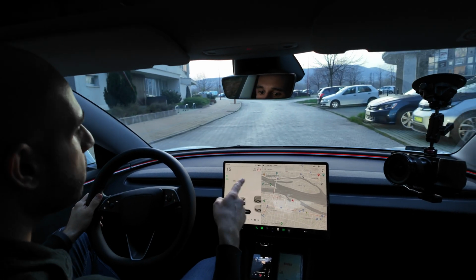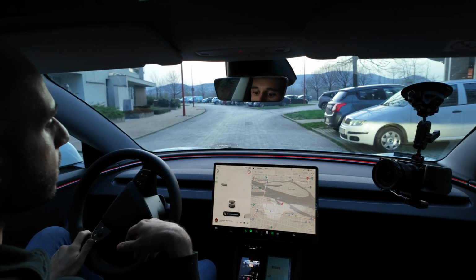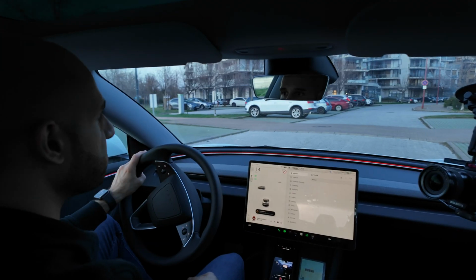That's beeping because apparently 5 kilometers an hour is the speed limit here. I'm sure you can switch that off, right? Oh, I just switched it off. Because it's as simple as that.